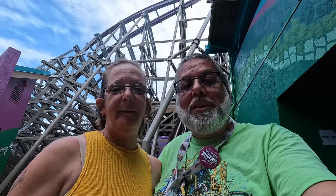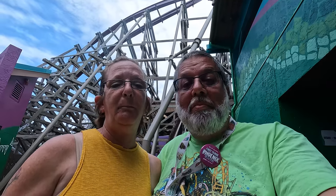Well, folks, we have Phoenix Rising that just opened up. Yay! That makes it 10 coasters here at Busch Gardens. Really? Yeah, 10 coasters. Wow. So, what's next? Are we going to get a Giga? Maybe.